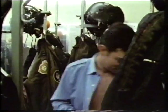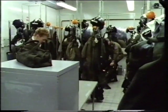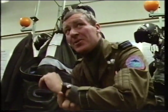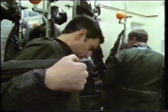Oh, yes, yes. As most of the flying from Coningsby is over the North Sea, the air crews wear special survival clothing. It appears cumbersome. How quickly can it be got on? If you have to, you can do it in about a minute. You can get the whole lot off. Because when you're holding alert, you jump out of bed at 5 o'clock in the morning, you've got to get it all on in this part of the country.